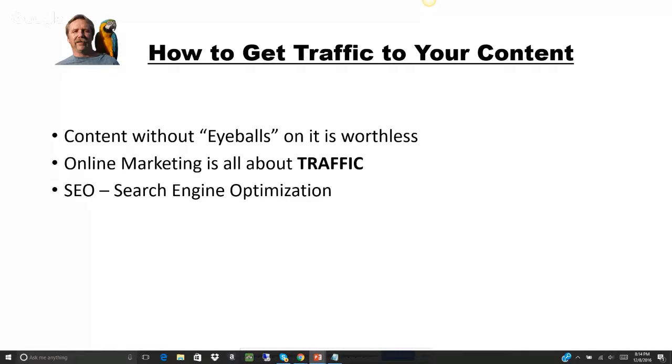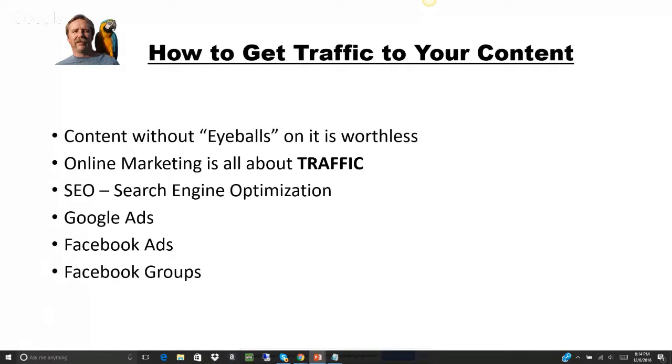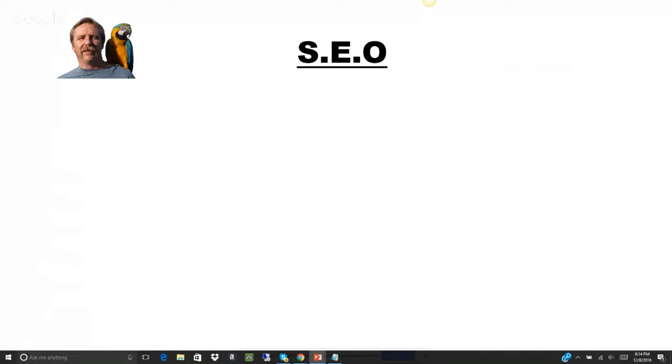So the one way to get people to see your content is search engine optimization. Another one is Google ads, Facebook ads, Facebook groups, and Instagram. Just running through a few of the types of platforms that you can use and ways you can go about getting people to see your content. So let's look at SEO, or search engine optimization.